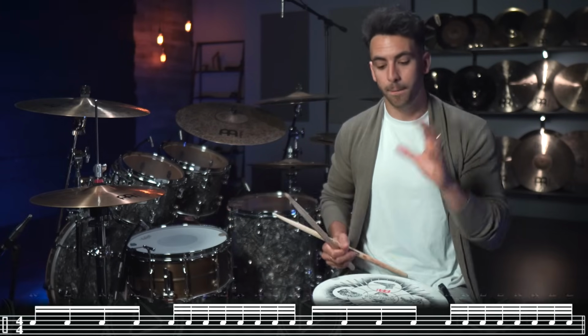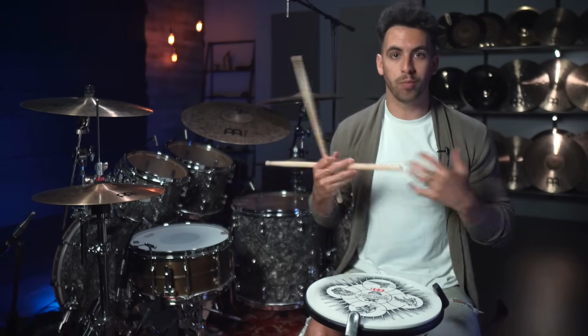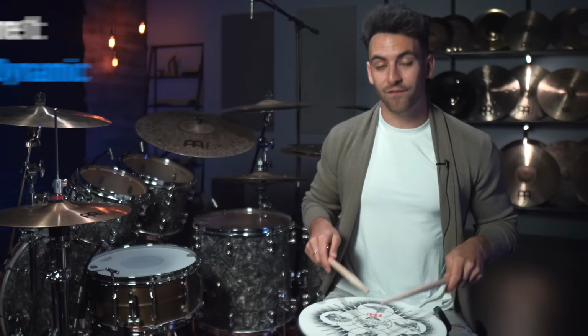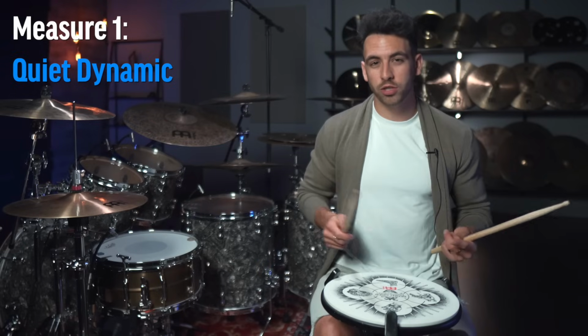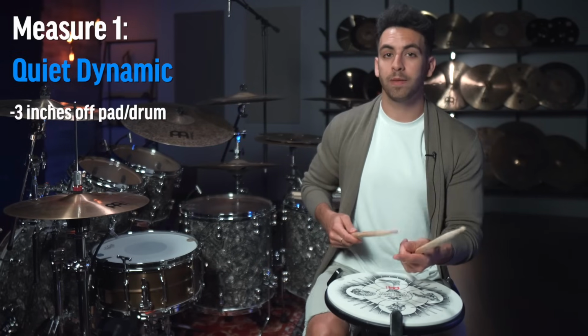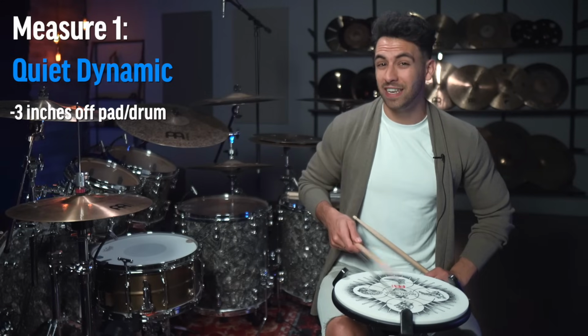But the real work comes in with the dynamics, and this is where we bring in the pyramid. So for the first measure of this, I want you to play this at a very, very quiet dynamic or volume. And what I want you to shoot for is just having the tip of your stick come off of the drum or the pad just 3 inches, so it's nice and quiet.